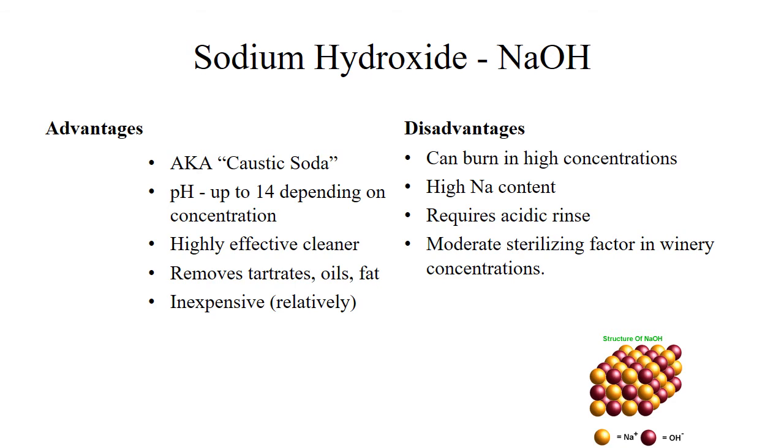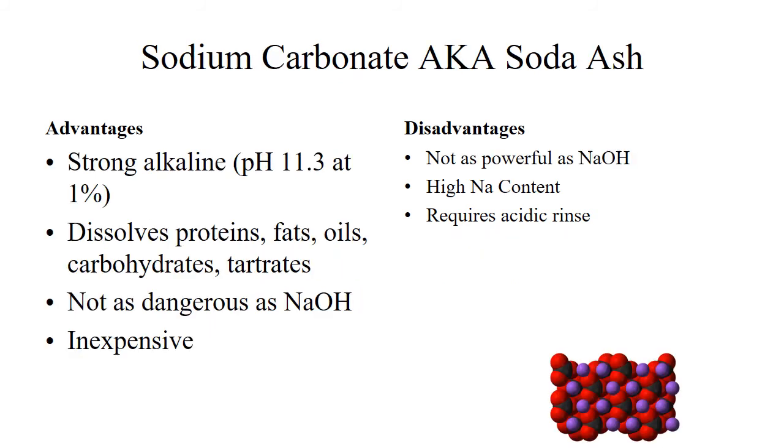The downside is it also has a lot of sodium in it. And so when you're rinsing it down the drain, you're sending a lot of sodium down the drain. But if you're hooked up to a treatment plant, it's probably not a big deal. But if you have a treatment pond or you're going to be using this water for irrigation, you've got to be really, really careful with that sodium content because you'll end up messing up your soil if you use it. So just a quick note about the downsides of sodium hydroxide.